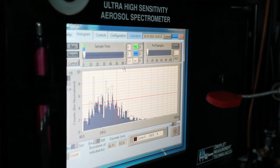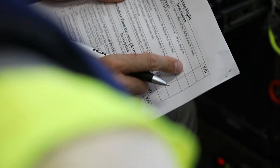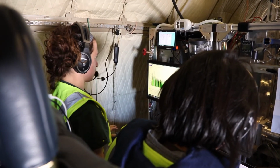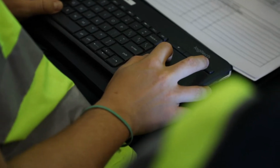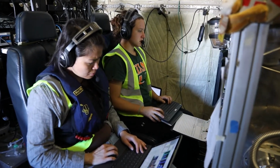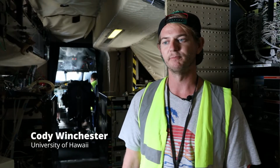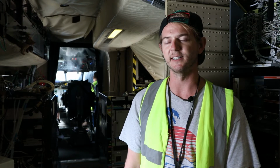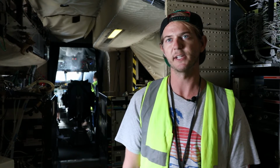During ORACLES, a large array of instruments and science teams are working together to gather information on aerosol particles, clouds, and sun radiation. The instrument I run is the high-resolution time-of-flight aerosol mass spectrometer, so we call it the AMS for short. What it does is we get a full chemical composition of the aerosol that we're sampling. So we're able to see in real time what the aerosol is made of in the atmosphere. We measure the size of the particles that are coming through, and the amount of light scattering. That gives an indication of the chemistry and composition of the aerosols themselves.